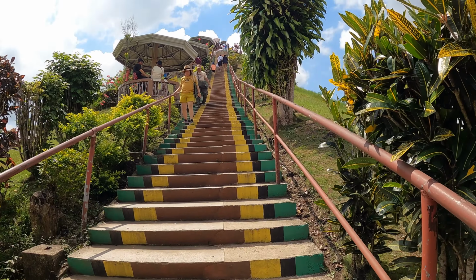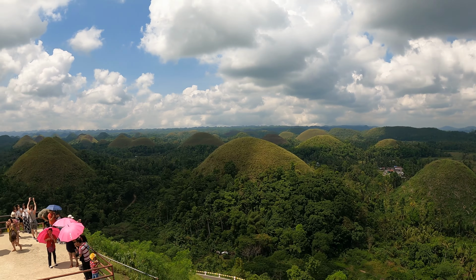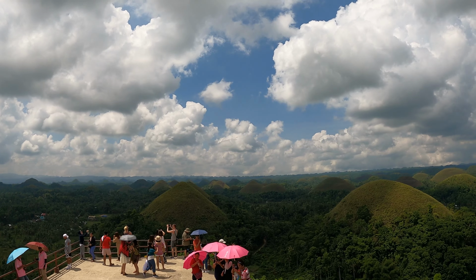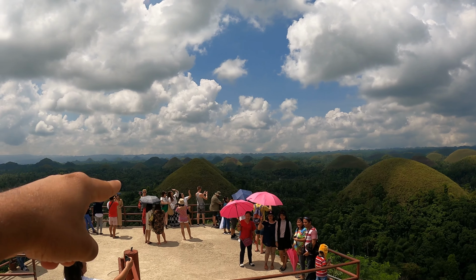All right, there's a couple of hundred steps that we gotta climb up to the viewpoint. Here we are at the viewpoint. Look at that. In that direction, it's just an endless number of hills. I don't think I've ever seen anything like that. See, that Hershey's chocolate is a little round. That one's more pointy, that's my type.